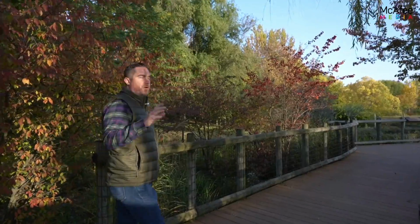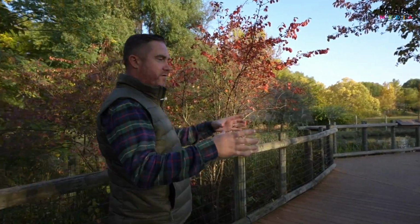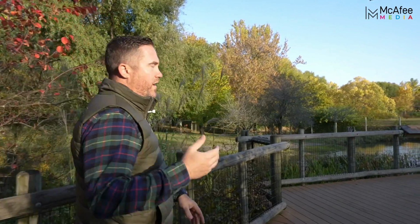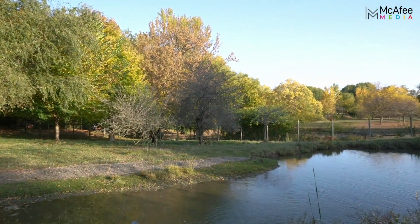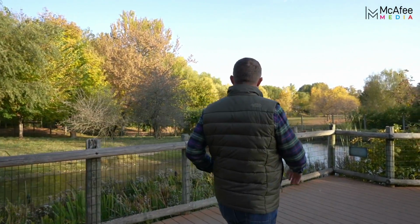So right now we're in the section known as the African Veldt. One thing that's kind of cool about this zoo is there's different sections with different types of animals from around the world. So you can kind of make different trips out of it. If you have kids, like when I bring my kids, we don't always get through all of it. Sometimes we'll just hit a couple sections and then that keeps it fresh. So I just really like how they've designed it here.